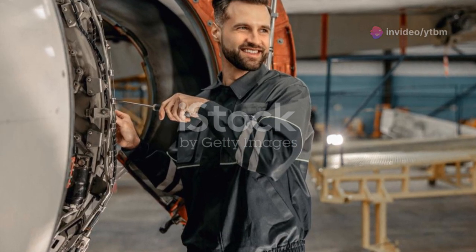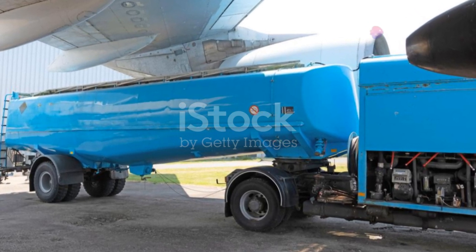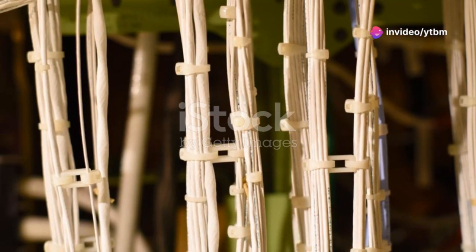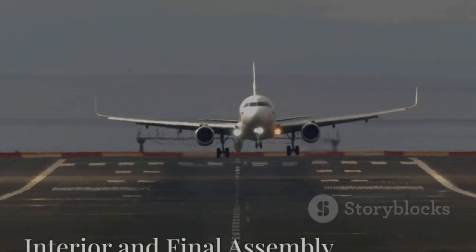Once the major structural components are in place, the engines are installed. These are carefully mounted to the wings using massive bolts. Then comes the installation of the electrical systems, avionics, and all the other complex components. It's like connecting the veins and arteries of the aircraft.